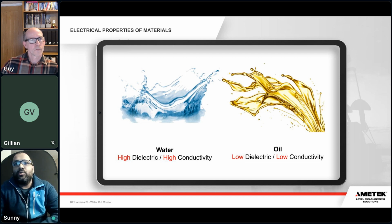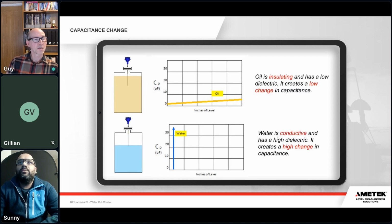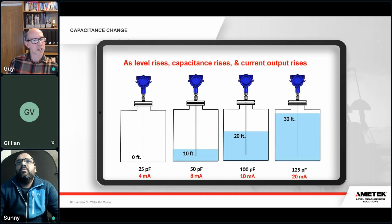And the unit, because we're measuring 10 to the negative 12, in picofarads, has enough sensitivity to pick up small amounts of water. We could go as low as about 0.5% of water. Okay, I was about to ask you that, how sensitive the actual probe is when the water is introduced. If that's the level of sensitivity, then the probe will see the water very, very quickly.